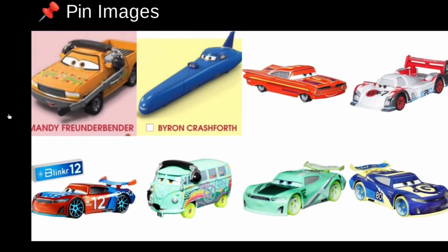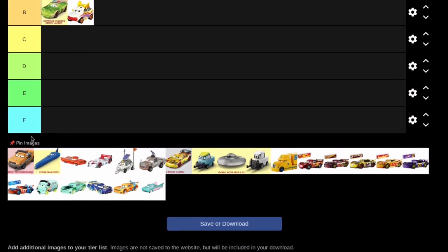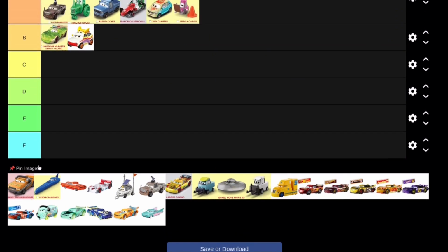Then, next up we have Mandy Frenderbender, the Taco Mint crew chief, who I never thought they'd make. They canceled her in 2019. I really do like this car a lot. Really cool that they made her after all these years, but she's not really the right color. I know she definitely doesn't appear in the movie. The Taco Mint team does not, for whatever reason. They just didn't animate all of them. Didn't think you noticed, I guess, but we noticed.